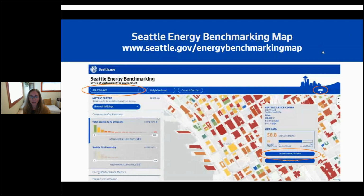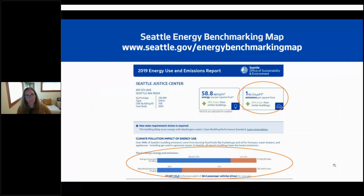Okay, so there are a couple of different ways to estimate your building's GHGIT. First, a reminder, we have our Seattle Energy Benchmarking Map. The link is at the top of the page. You can find your building address up here in the search bar, and then click on View Building Report. When you do that, you'll get this handy little report. Over here in the right-hand corner, it shows what your emissions are per square foot. That's the closest way to say, okay, what's my rough GHGI at this point?